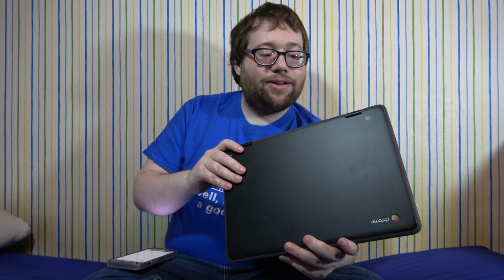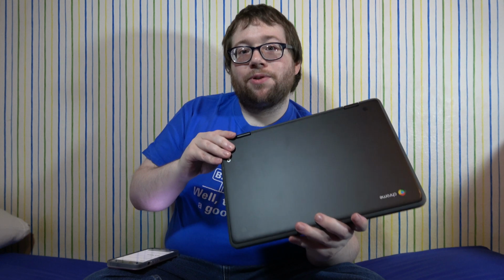Basically you can use it for however long, and that's when you'll have to upgrade it because it'll stop getting updates. So certain apps will kind of stop working without the proper version of Chrome OS, and of course there's no more security updates, so it'll be a little scarier if you keep using it and you're worried about that. So I wanted to get one that would last me at least a year, and offhand, I don't remember how long this one lasts.